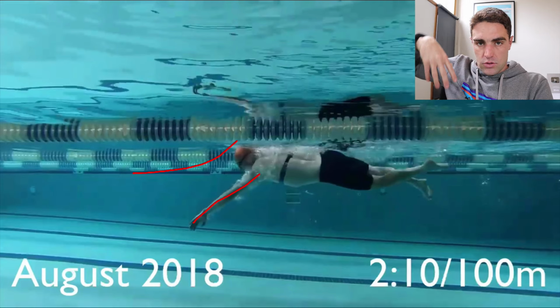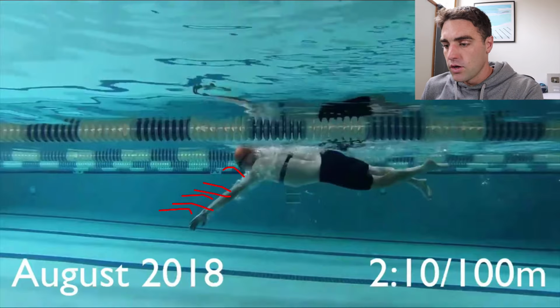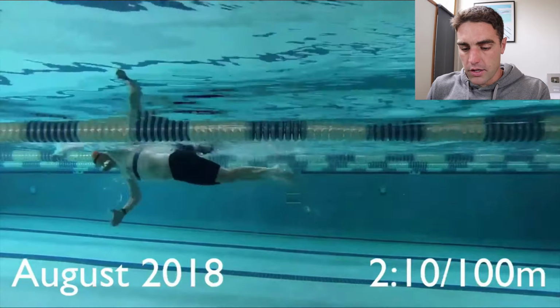Plus, it's a very inefficient position to be in because that oncoming water, it's going to hit the top of the arm and it sort of slows you down. So it shortens your stroke and increases the drag a whole lot. So that was the sort of second thing that I wanted to focus on in the beginning.